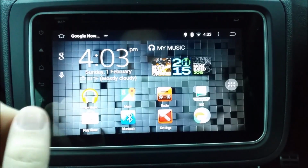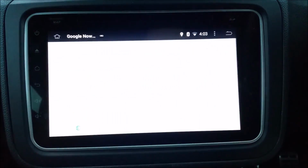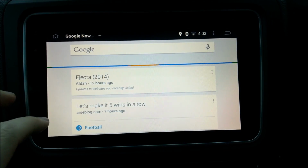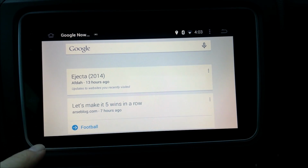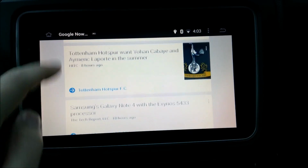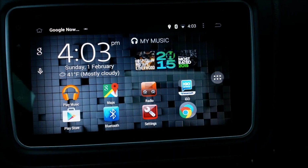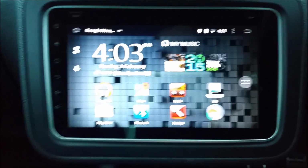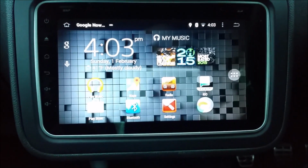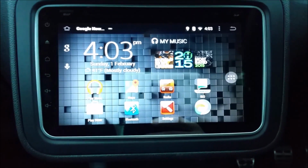At the moment, I'm currently running Google Now, the launcher, and as you can see, it is working pretty well at the moment. Just going through, it's got my feeds on there, my interests, parking location, blah blah. That works well. Oh, I want to do that. Sorry about that. We'll get back.